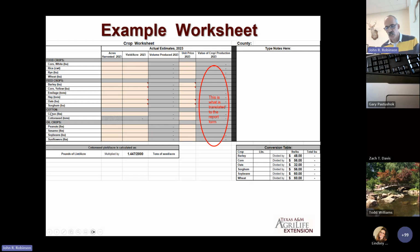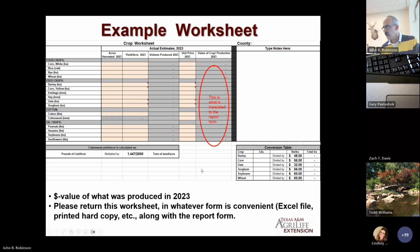So the worksheet is all in one Excel file, all on one worksheet. It goes from top to bottom, and at the top of it is the crops part of the worksheet. I'm going to explain all the elements of this, but what we're driving towards is what's circled in red there, the value of crop production in 2023. So let me just go through some examples of what's all there. I've already said that. Please return your worksheet.